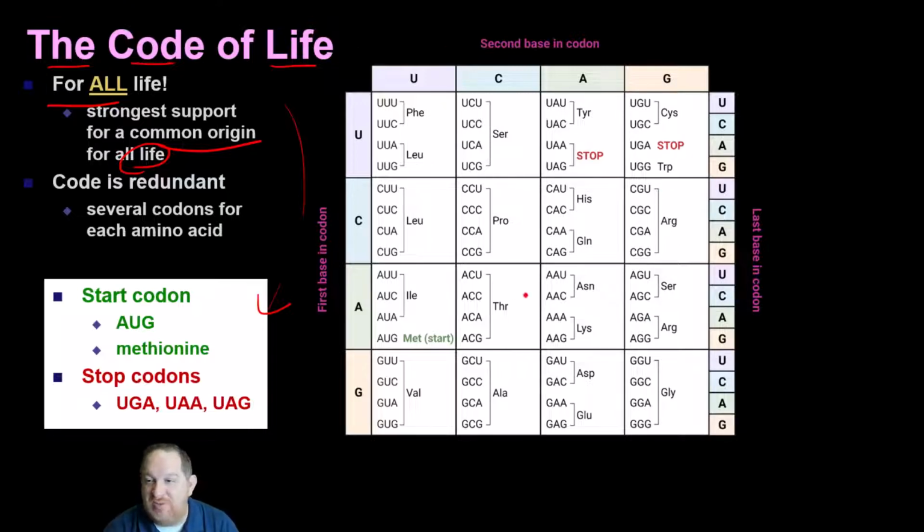So if you look in this chart, let me tell you how to read it. Remember, we always read from the 5 prime to 3 prime direction when we're reading messenger RNA. All right, so this is the 5 prime, and then we go to the 3 prime over here. So let's say that in your messenger RNA sequence, you had AUG. Well, how would you know what that was? Well, you start over here, A, and then U, and then you come right here to G, methionine. AUG is methionine, which also happens to be the start codon.